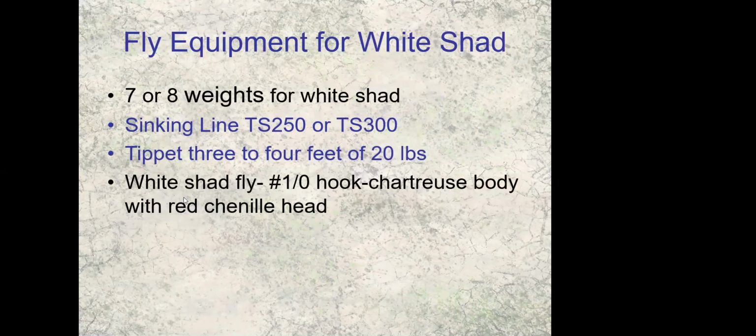So, white shad, go to 7 or 8. These guys stay pretty close to the bottom. So I use a 250 or 300 grain Teeny line. And again, I taper down to 20 pound, you know, it's nothing to worry about with the tippet for these things. And again, I'm back to my 1/0 hook. And like I said, for some reason, the hickory shad in the river will hit that 1 hook all the time, and it won't hit the other. I don't know.